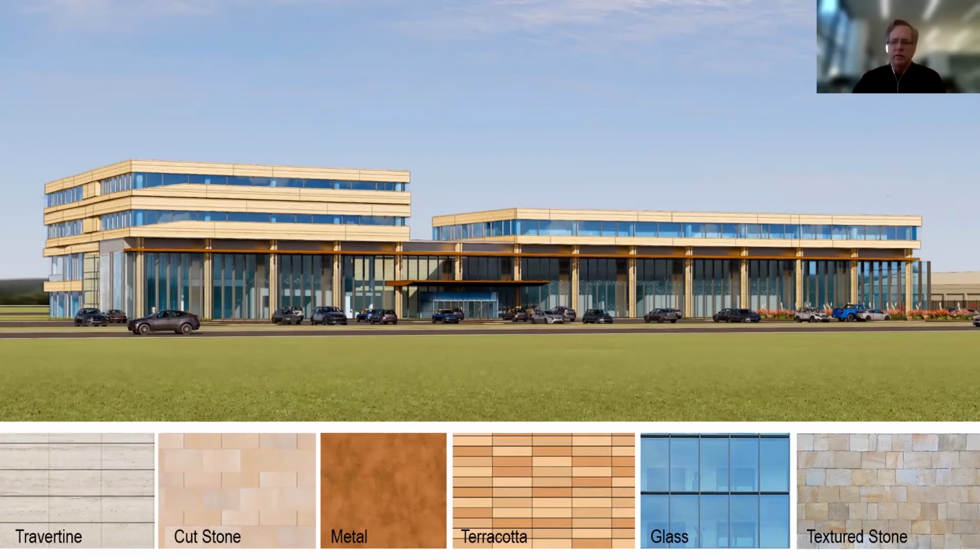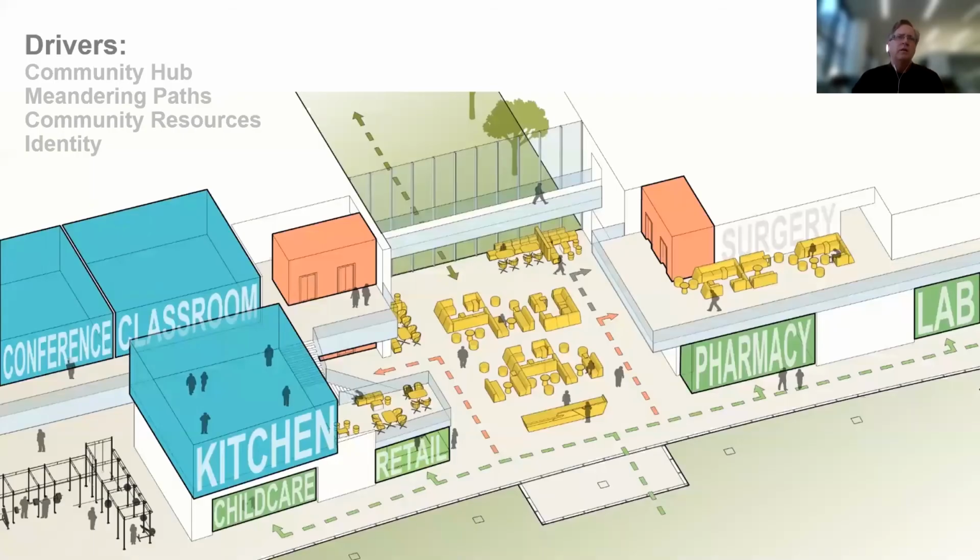And some of the things that the client would come back with, they would give us some feedback, and they said they like the idea of this. And so we would talk about the community hub. We talk about the meandering paths that the community would have when they were coming to this facility. And then what are some of the things? We have a teaching kitchen and classrooms and a pharmacy and childcare and of course fitness. And how are all these things a resource to the community, and how would they be managed and run in such a way that they became a way of looking at a holistic or wellness perception of how to be in this community.